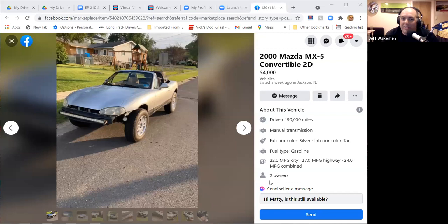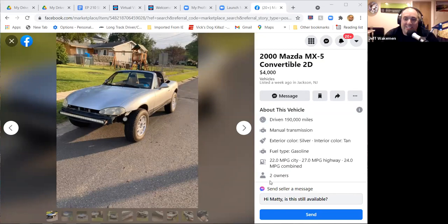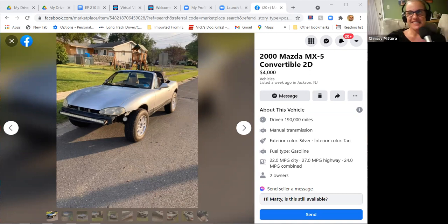Okay, I think I found a better NA for you. Let me share real quick. See if you like this one better. It's $500 cheaper. Little lifted. Ooh, off-road Safari Miata. Safari. No, we don't want that. It's got a bar in it though. You can kind of autocross it. Amazing. All right. Okay, thank you.